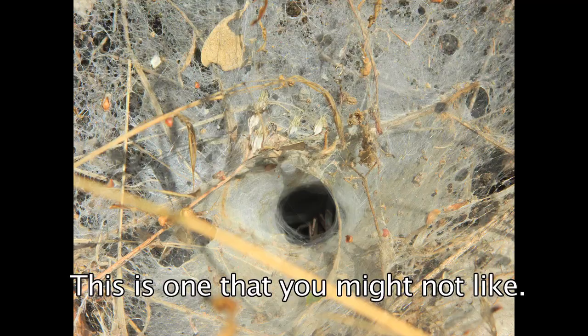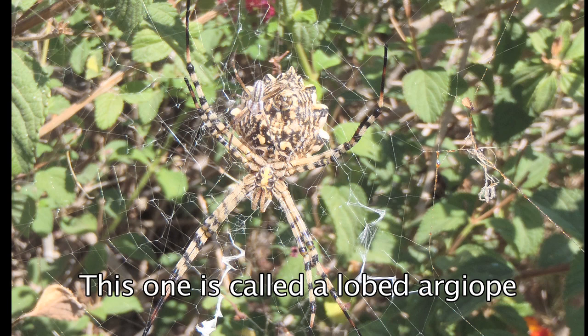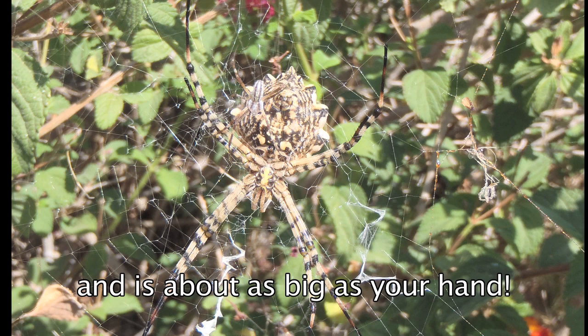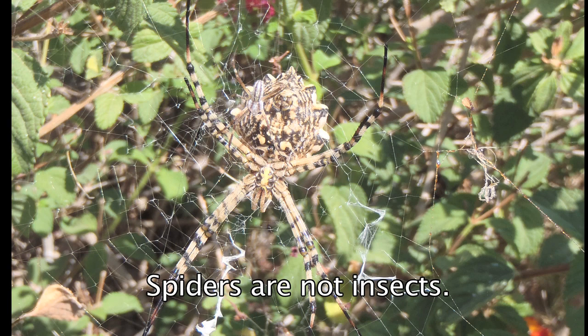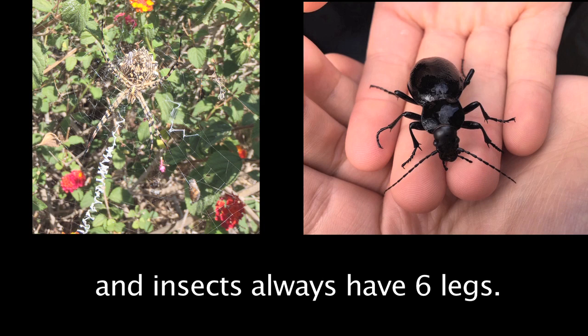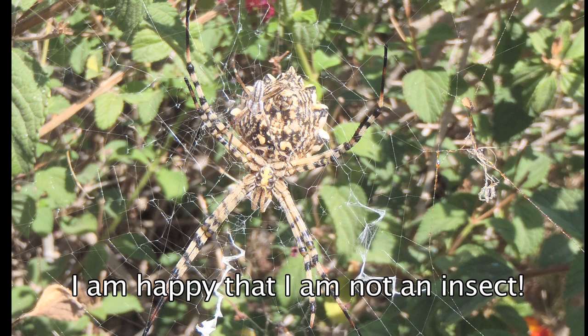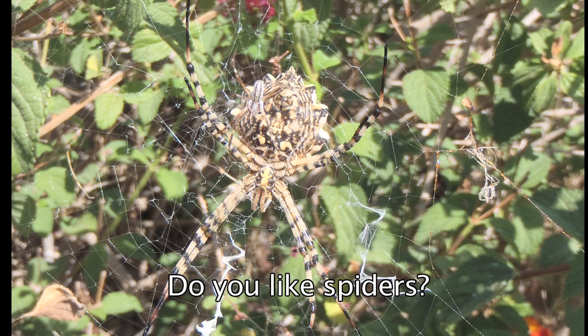This is one that you might not like. What could live down here? A spider. This one is called a lobed argiope and is about as big as your hand. Spiders are not insects. They are arachnids. Arachnids have 8 legs. Insects always have 6 legs. The spiders eat the insects. I am happy that I am not an insect. Do you like spiders?